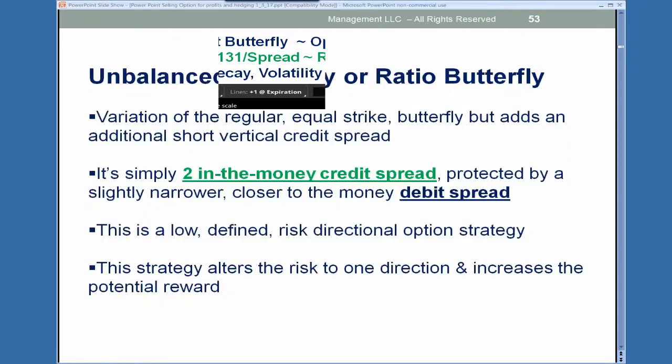And so here's an example. We'll go through an example of a call ratio butterfly on Apple to show you how it works. But it basically comes down to just being a variation of a regular equal strike butterfly, but then adds an additional short vertical spread.